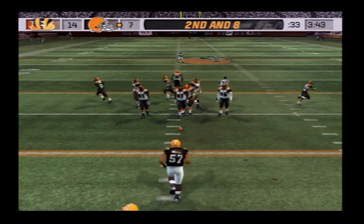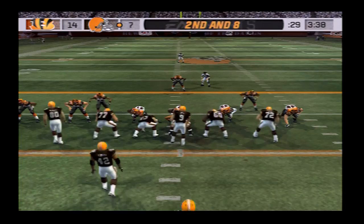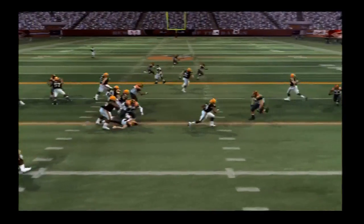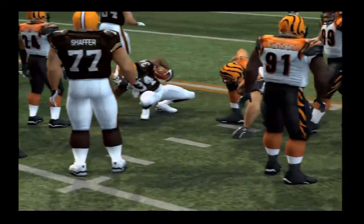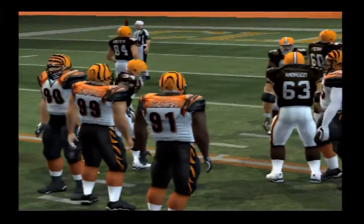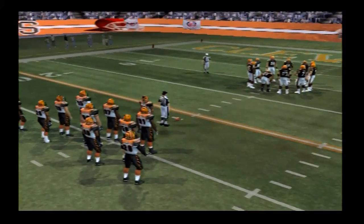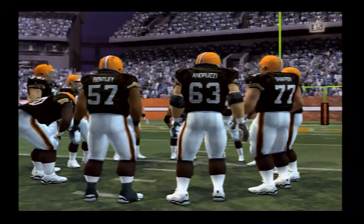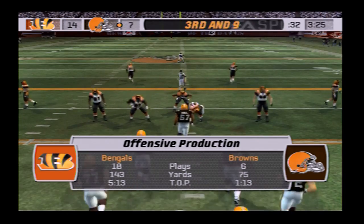Ball on their own 22. Brought down behind the line for a short miss. The defensive line playing that one perfectly, John. Yeah, they sure did. What the offense was trying to do there was make it appear like it was a pass play and hand the ball off to the back after the defense goes flying by. Just didn't happen out there in that one.